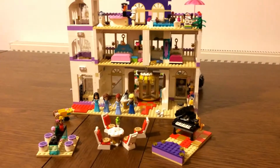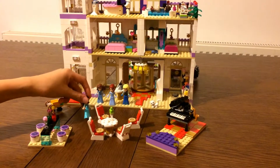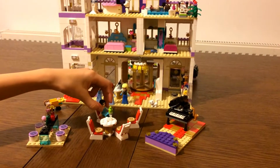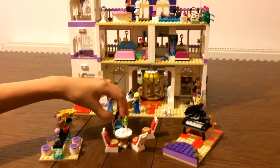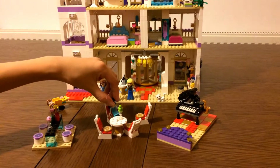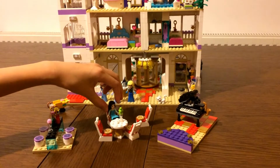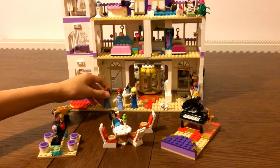Ooh, look, the breakfast table's ready. I'm going to sit down. I'm going to get there first. Ooh, this seat is so comfortable. Ooh, what's Emma doing? Oh, she keeps falling off. That's better. And look, look at Olivia.